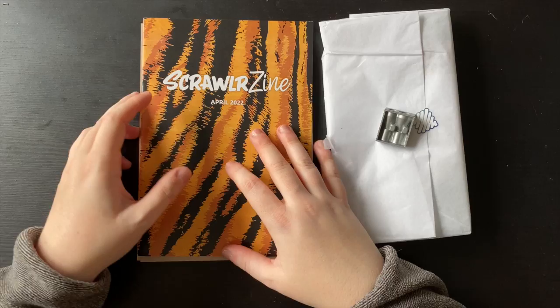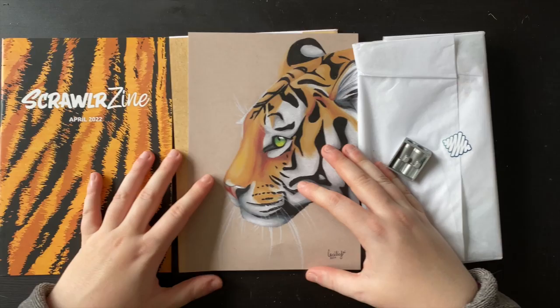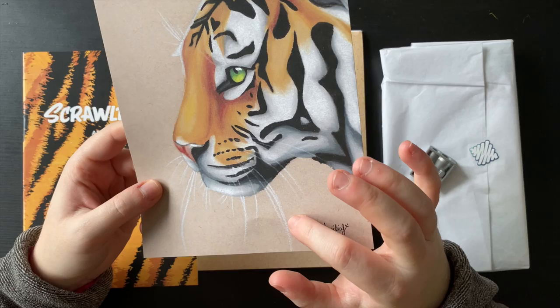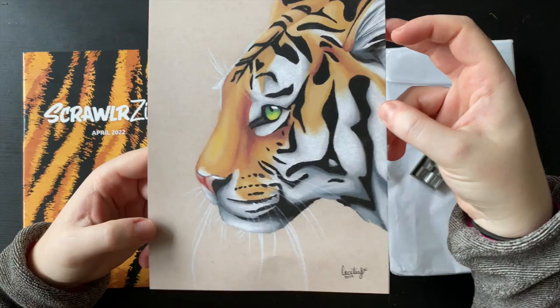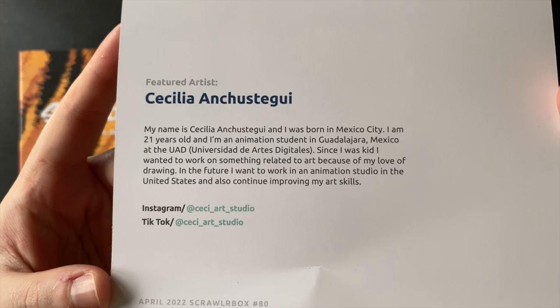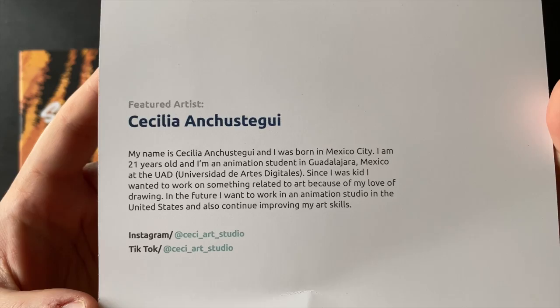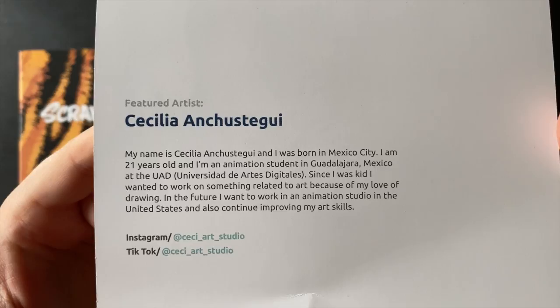And let's have a look at this featured artwork straight off the bat. So this is a beautiful tiger drawing here. Now, it kind of looks like it could be watercolour or pastels. Maybe not watercolour, pastels or pencils or something like that. That's my guess. Beautiful piece of artwork. And here is a little bit about the featured artist, if you want to pause that and read. They're born in Mexico City, a 21-year-old animation student. I think it's Cecilia. I'm not going to pronounce the last name, so I don't offend. But there are some socials at the bottom, which I will for sure be checking out.